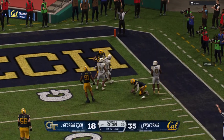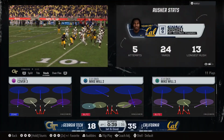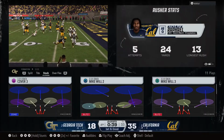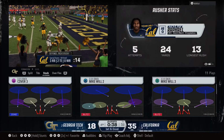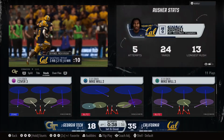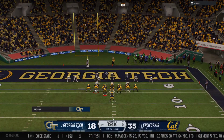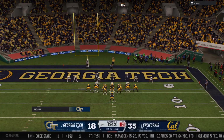And this is how you put a game away. Already up multiple scores, now running the football this entire drive, eating up the clock. Really good chance here of putting this game on ice. So the job is simple here. Just take a knee, run out the clock, and begin the celebration.